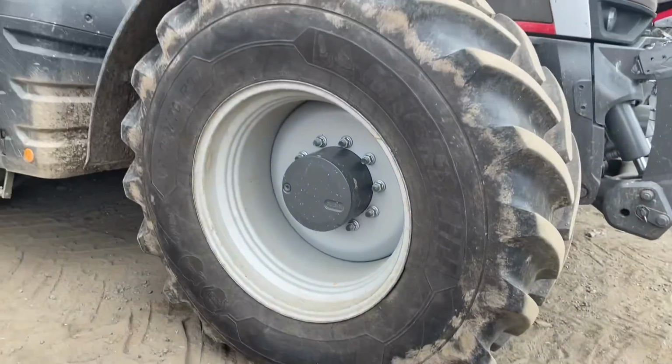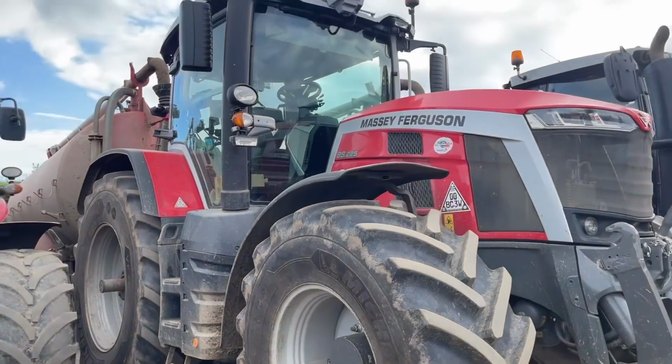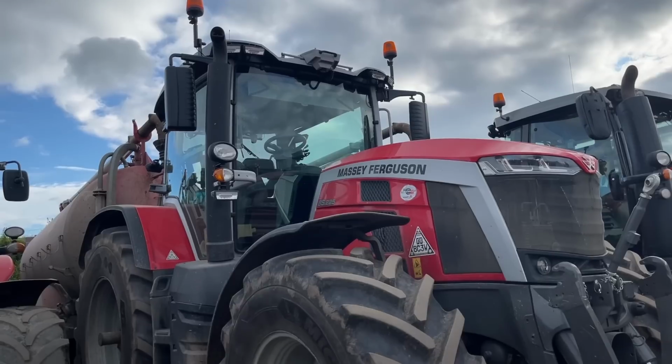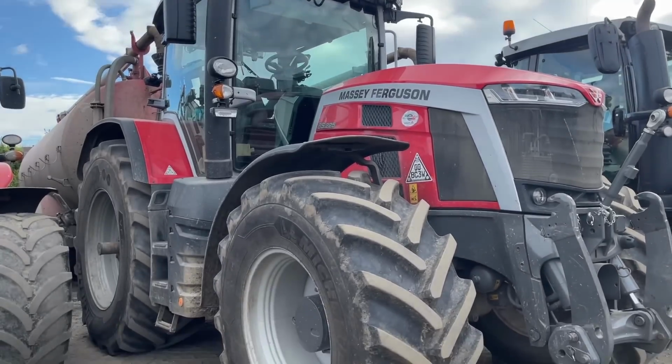But yeah, she came back. She was back for the start of slurry, and she hasn't skipped a beat. She's a brilliant tractor, great looking tractor, and we liked her that much that we actually ended up buying the second 8S. So this is the second 8S that we bought. She was just bought this year, so she's in her first season.